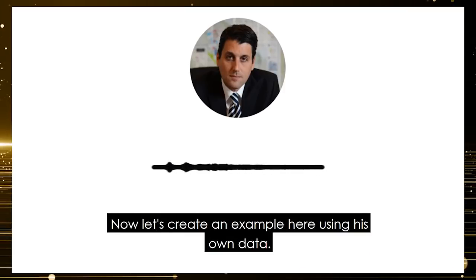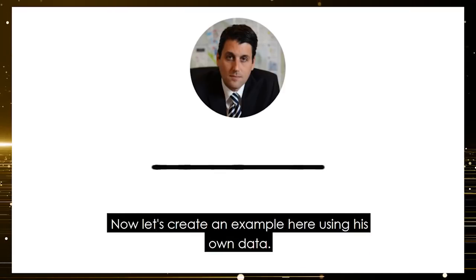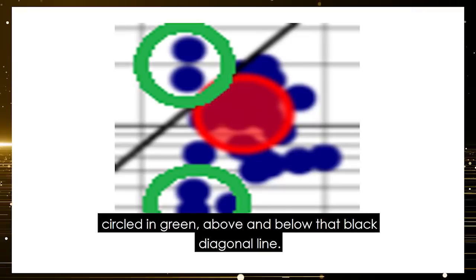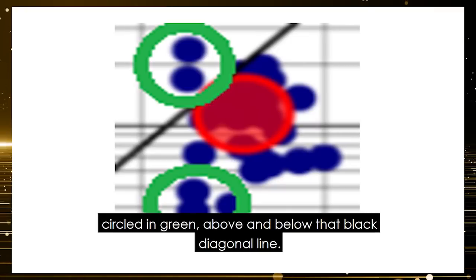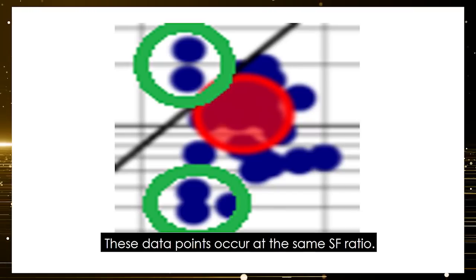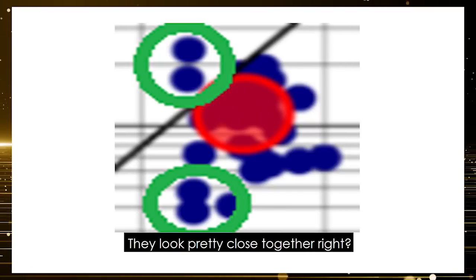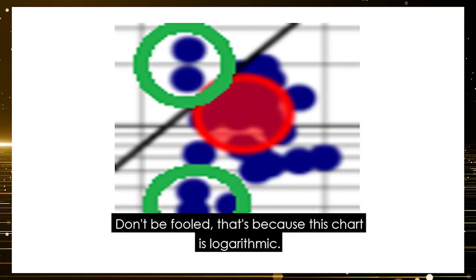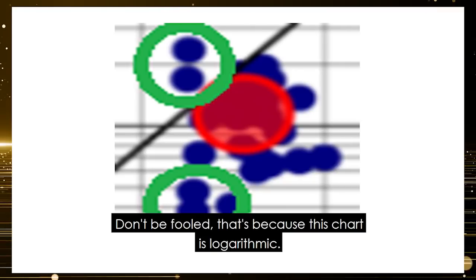Now, let's create an example here using his own data. Take a look at the cluster, for example, right now. Take a look at the data points that I've circled in green, above and below that black diagonal line. These data points occur at the same S2F ratio. They look pretty close together, right? Looks kind of not a big deal. Don't be fooled. That's because this chart is logarithmic.